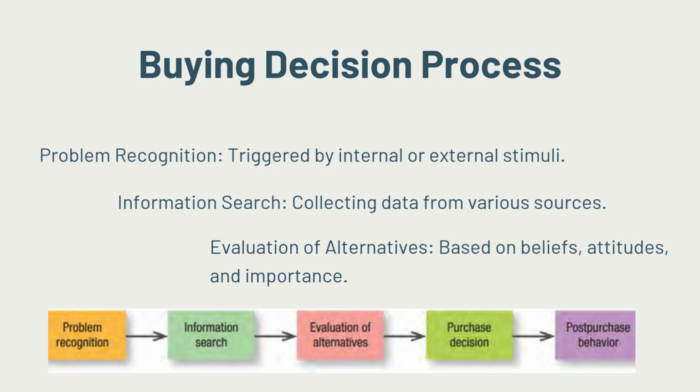And the last kind of source is experiential sources, and this includes handling, examining, or using the product. This also refers to direct interaction with the product, either through a test drive, for example, a demo, because it provides firsthand knowledge of its features and performance.